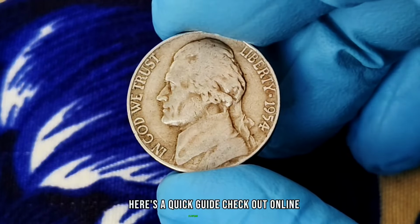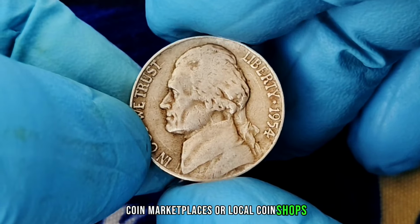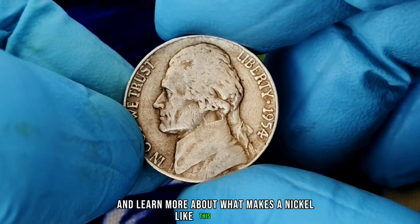Check out online platforms like eBay, coin marketplaces, or local coin shops. Coin shows are also fantastic because you can interact with dealers and learn more about what makes a nickel like this valuable.